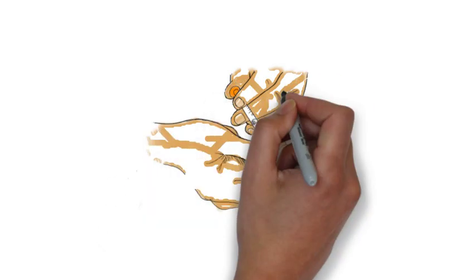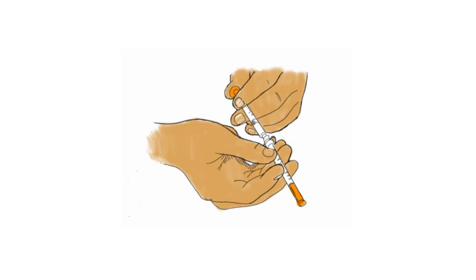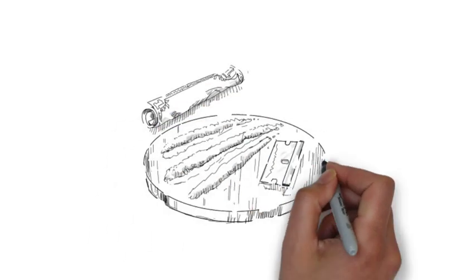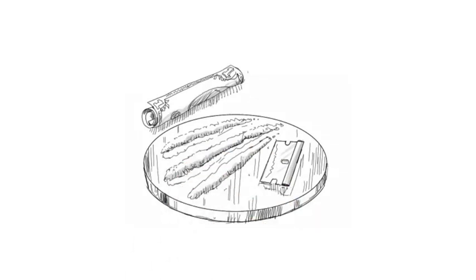1, you can shoot half back into another sterile syringe, which may not only be life-saving, but also cost-effective. Or 2, you may even choose not to do it. Or 3, some other option you may come up with that we didn't come up with here. Remember to go slow, because once it's in you, you can't take it out, but you can always do a little more later.